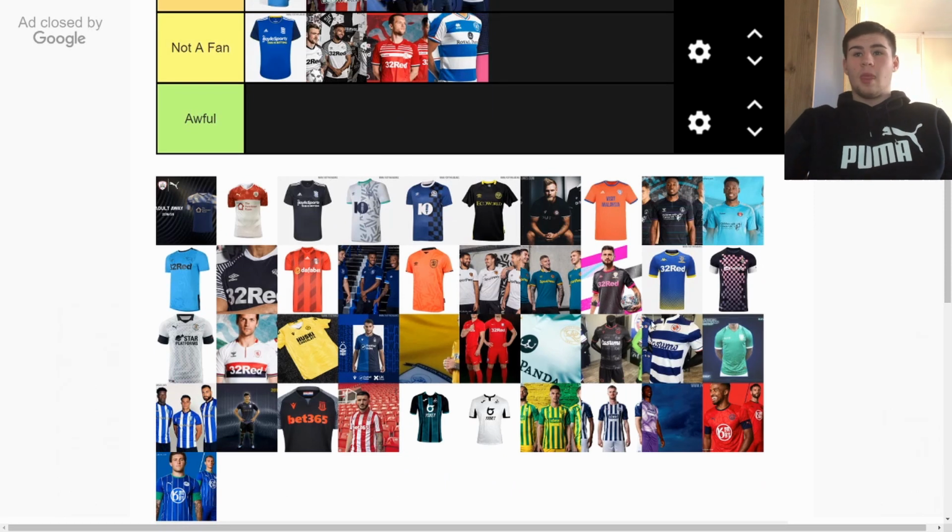So yeah, Reading have made a brilliant kit here. This is really nice. The way that the badge is in between two horizontal stripes. Yeah, I'd think about that then.